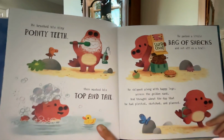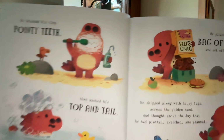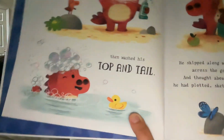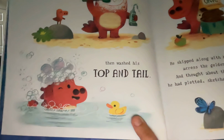He brushed his tiny pointy teeth, then washed his top and tail. Here's the Worrysaurus brushing his teeth with his little friend next to him. And he's in the bath with the yellow rubber duck and some soapy suds on his head.